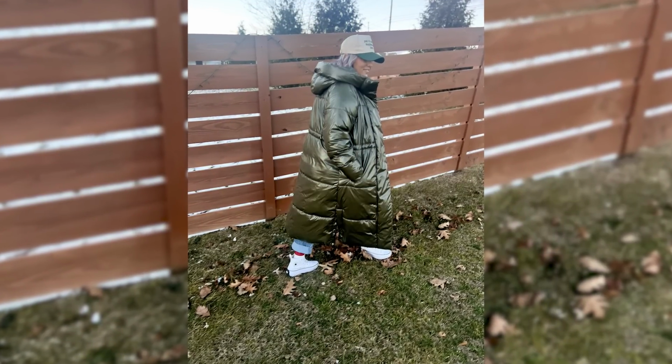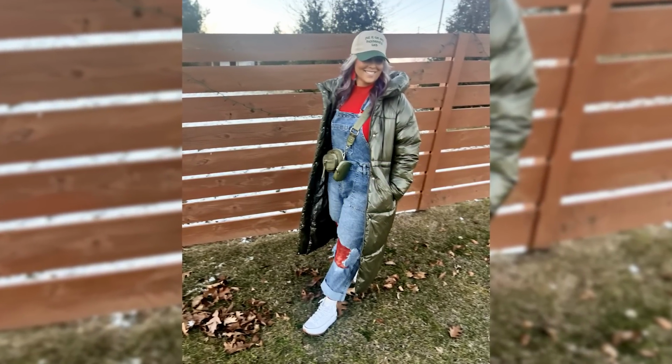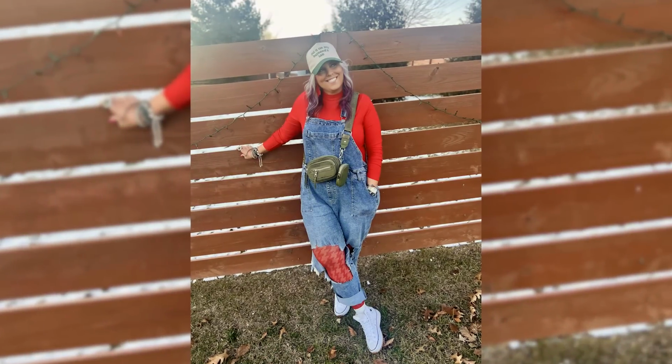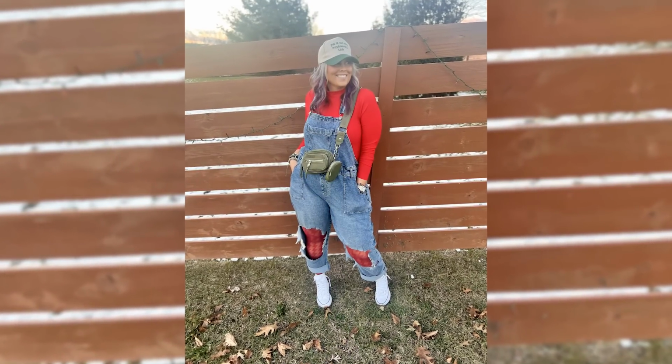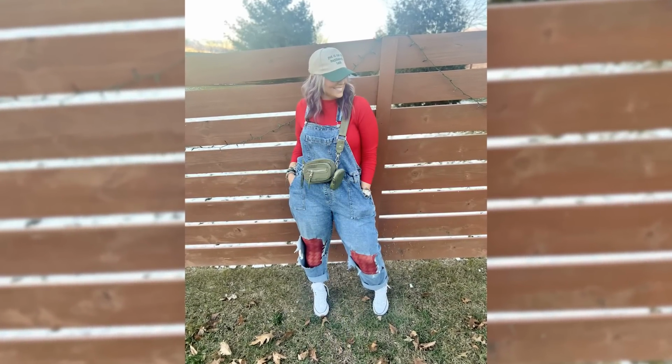Typically with overalls, I like to wear a little bit more of a fitted shirt because overalls are kind of roomy. So I always like to balance it out by doing something a little bit more fitted. I think overalls look cute with bodysuits, even a crop top or a tank top. I just personally probably wouldn't wear a big baggy shirt with overalls. That's just me personally. So that's where I went with this.